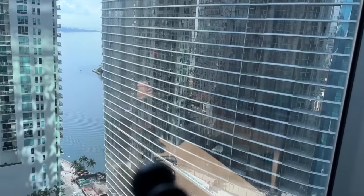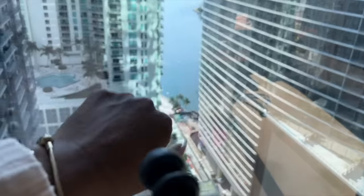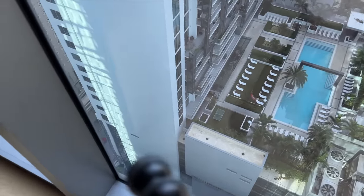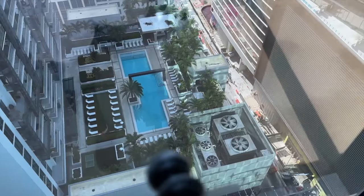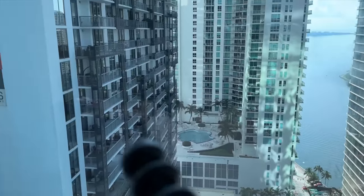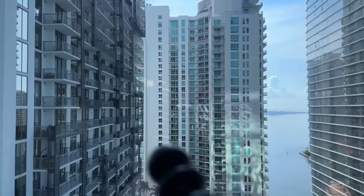Look at it. So you have a view of the bay, and that's optional, because when you choose the rooms, you could always choose which side you want if you don't want that side to see. But I'm all about the views. Yeah, this does it for me. It does it for me. Okay.